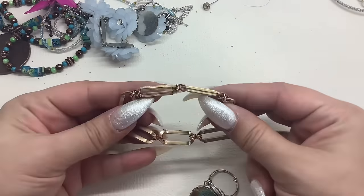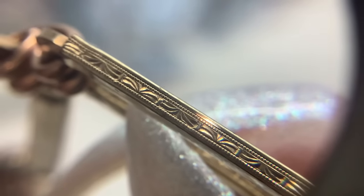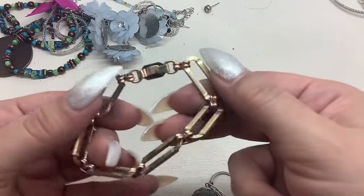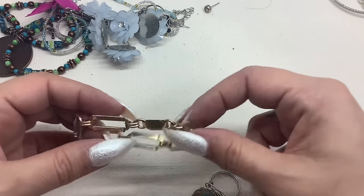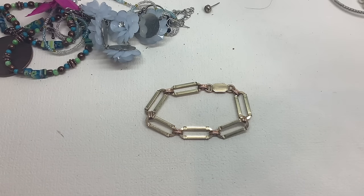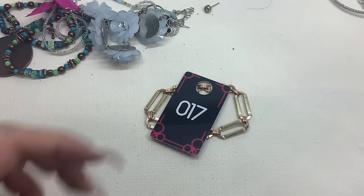It's in really good condition. Look at the edges. Let me zoom in on that. That is really, really cool. Wow. All right, so 1/20, 12 carat. So it's not even gold filled or gold plated. The whole shebang is 1/20, 12 carat. So we will do that. That's number 17. And let's do that for $15. Number 17 for $15.